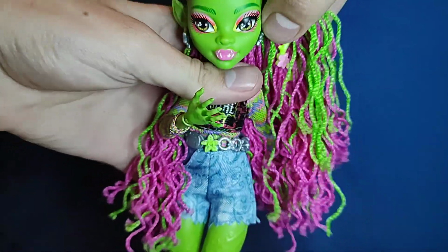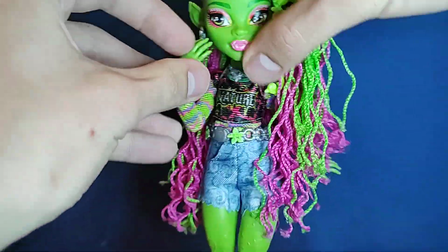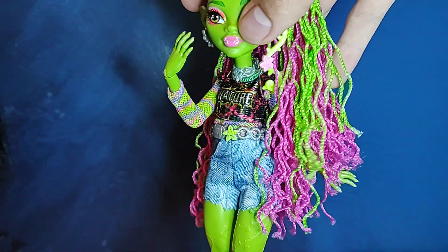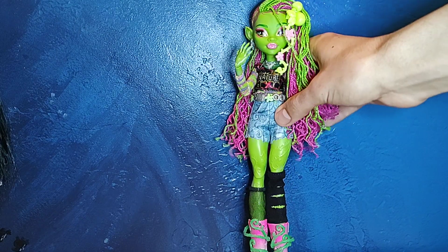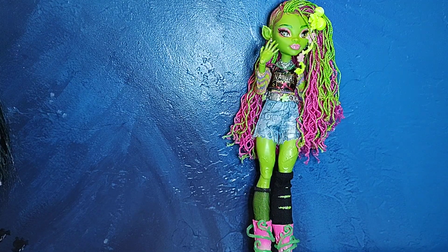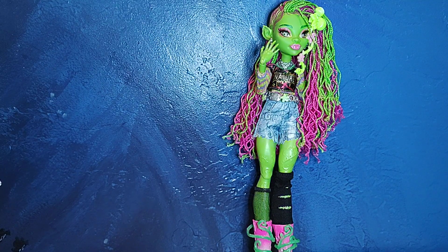Today we're talking about Venus. I know, sinful that I already unboxed her. I'm sorry, I couldn't wait. It's been a long day on campus because the semester has started for me, and I just really wanted to unbox her, like, badly. As soon as she arrived, she was out of that box, honey.